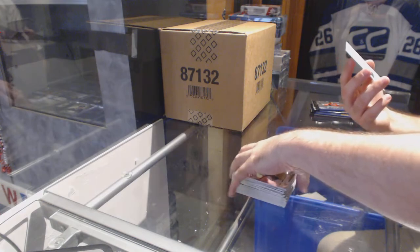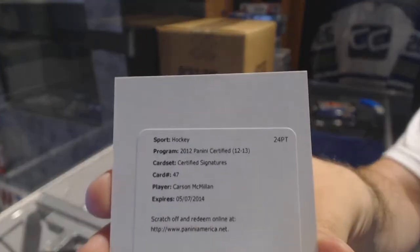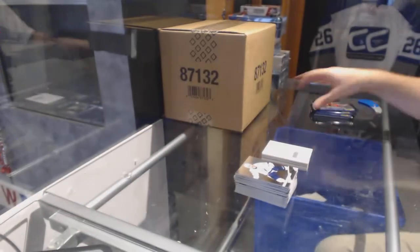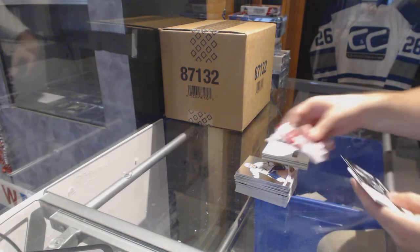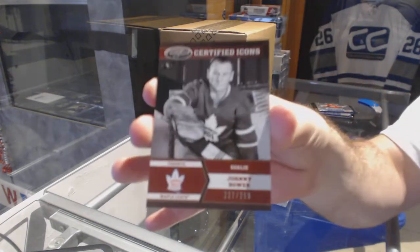We've got a redemption for a Certified Signature of Carson McMillan. I believe that's Anaheim. We've got number to 250 Certified Icons for the Maple Leafs of Johnny Bauer.